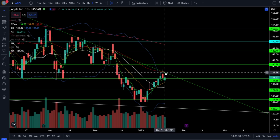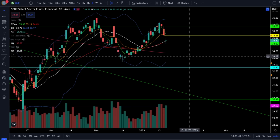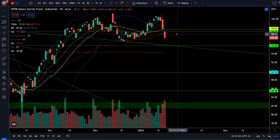The bull breakout is above the resistance trend line at 138, and above that we could run to 141 and then 146. On the financials, we were down 1.16% today, and we are holding right above this support, and we do now have a gap to fill just above 35. The industrials were down 2.06% today, closing down below the 50 EMA, and they do have a gap to fill up here right around 99.6.